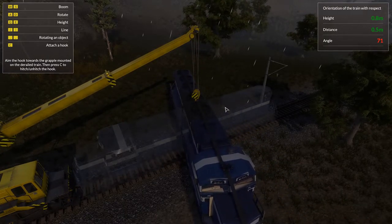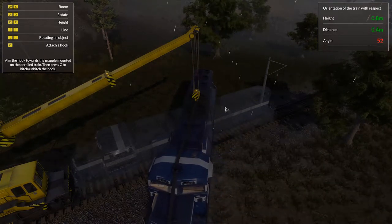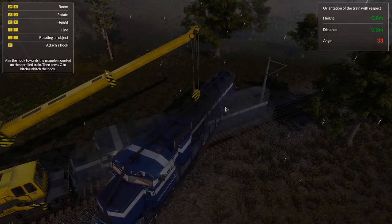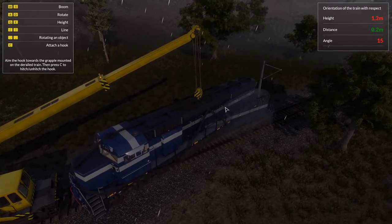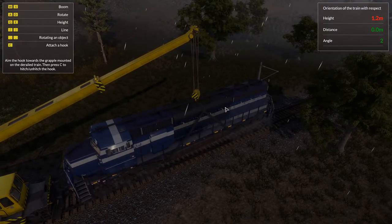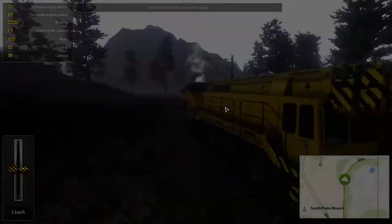But then I realized there is a very convenient indicator in the top right corner of the screen that says exact positioning of the freaking train. God damn, I'm dumb. I admit it. I never tried to hide it. Let's just try and lower it. Lower it this time at least. Do the proper job out of it.